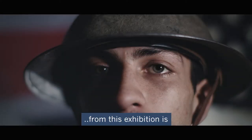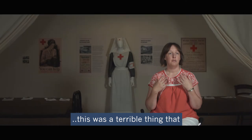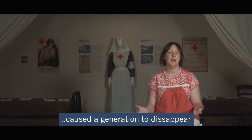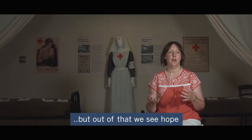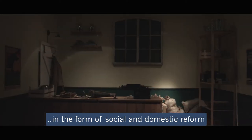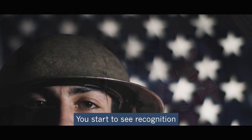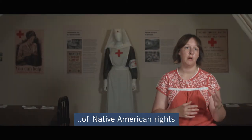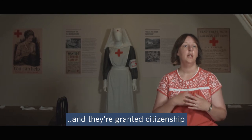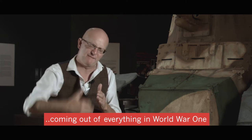What I hope our visitors will take away from this exhibition is to have an understanding of the fact that this was a terrible thing that caused a generation to disappear. But out of that, we see hope in the form of social and domestic reform, particularly in America. You start to see recognition of Native American rights and their granted citizenship, and also women's rights. You can see this word legacy coming out of everything in World War I.